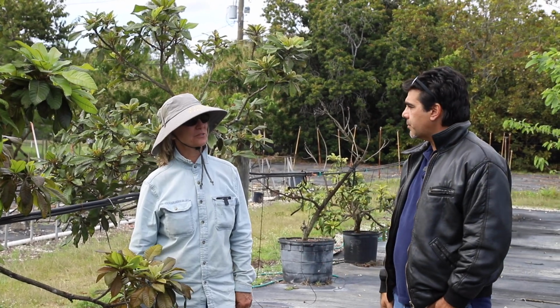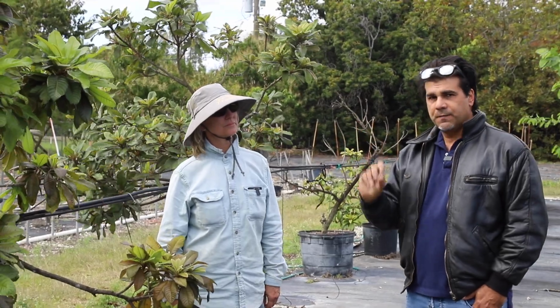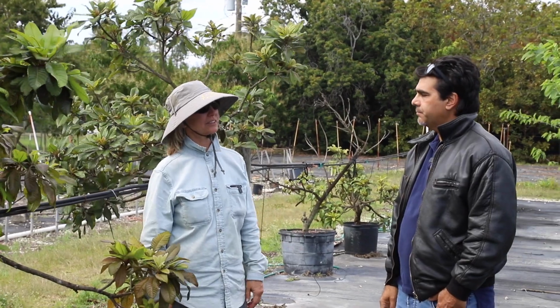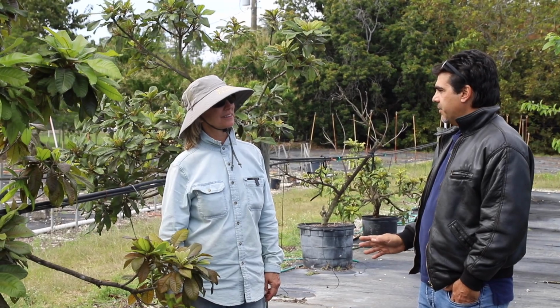So how can you tell if it's ripe? You gotta scratch it just like a mamey. Just with your nail, just scratch in there, see if it's any red. So inside, same flavor as regular mamey. Just a different look. I call it the personal mamey. You can eat the whole thing by yourself.